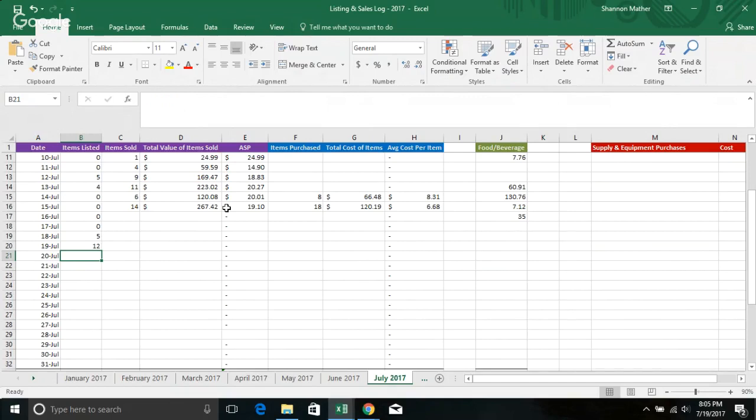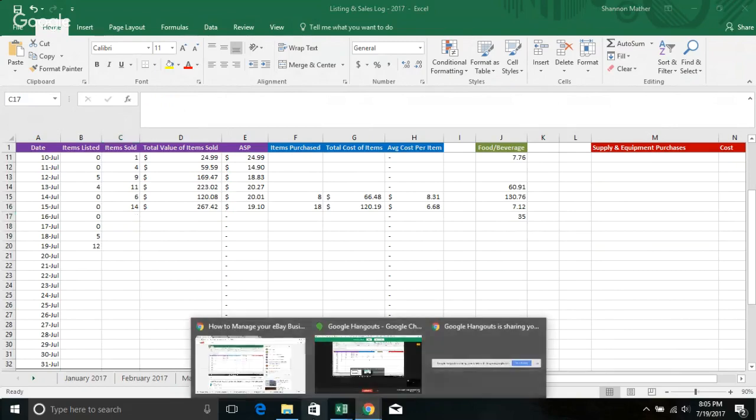So it's that simple, guys. That's just the items I listed. I just type them in. I keep track in my notebook of the date, and then I enter them in. The next part is I go to my eBay to get this part. So let me grab that.